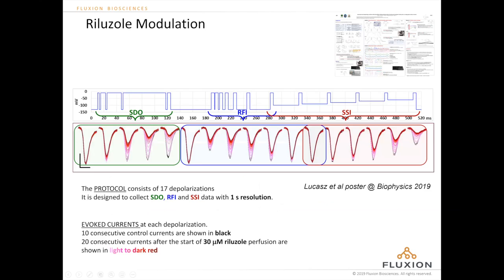So what they did is that using mercury, they did these experiments, which are pretty neat, and that's why I would like to show them here. They did several voltage steps to measure state-dependent onset, termed SDO, recovery from inactivation, RFI, and steady-state inactivation, SSI. All of this was done in one single 1-second sweep. Currents from these sweeps are plotted below, so you can see for each of those steps, they plotted the currents.